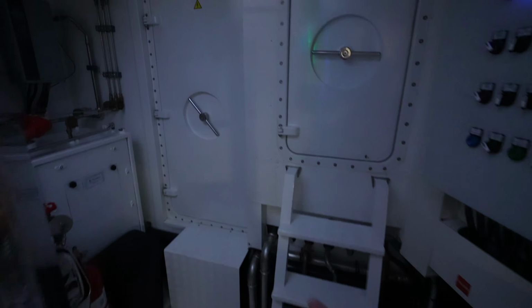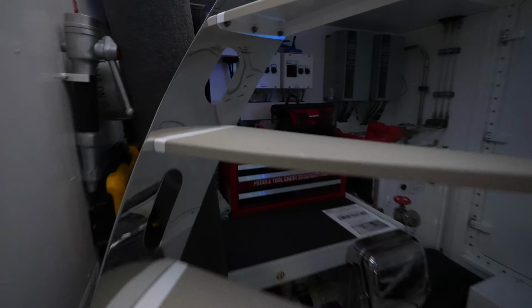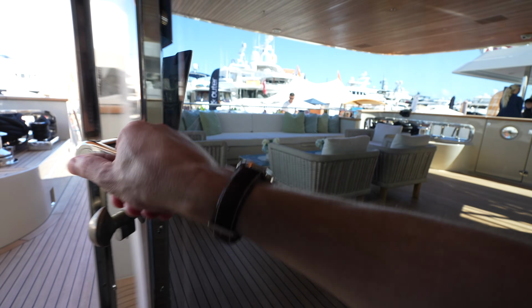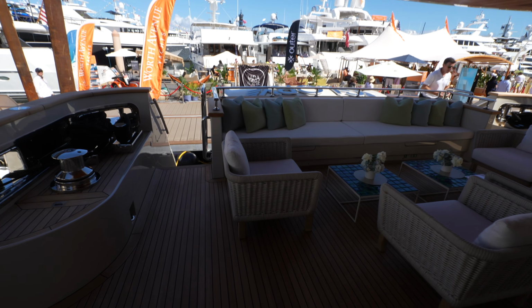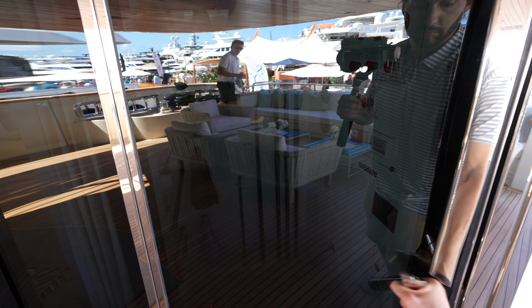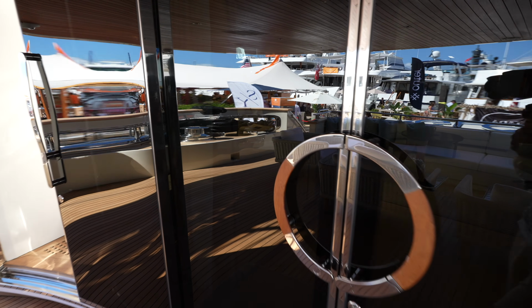And then let's close this behind us before I start rambling. But then from this space, you can also access the back of the tender garage, which we saw earlier, through this door. I really like how they integrated this door right into the other one. And we'll give you one more look at the main salon before we sign off.